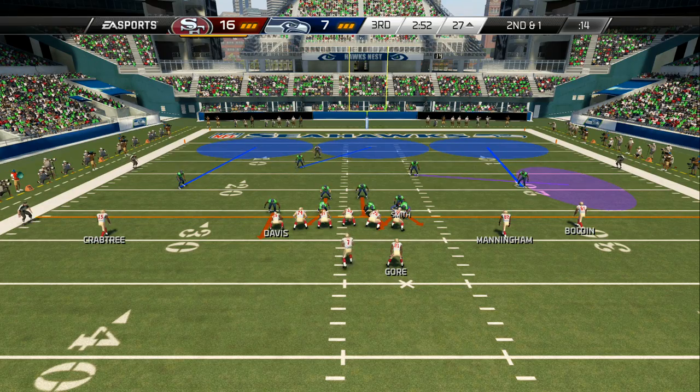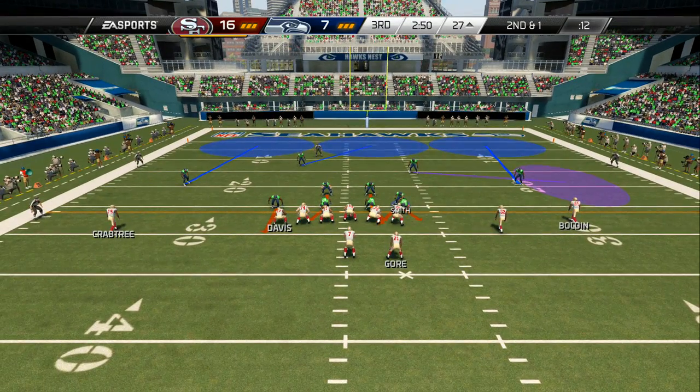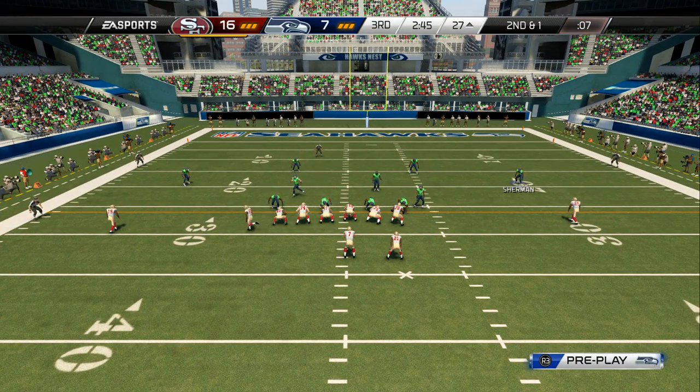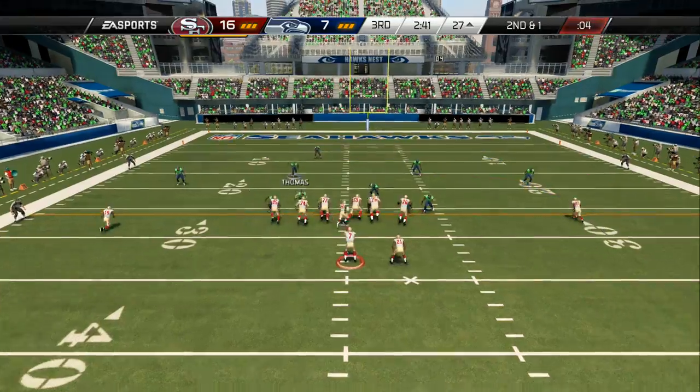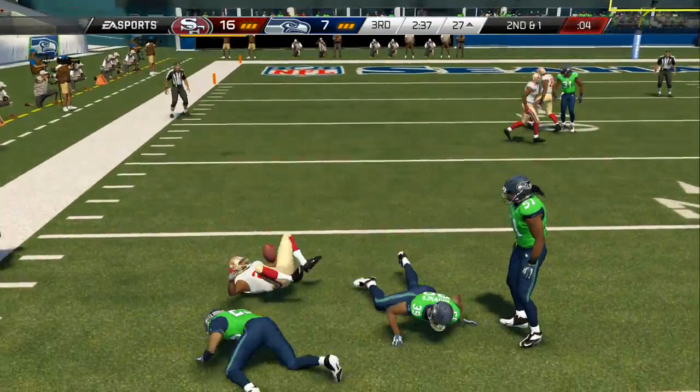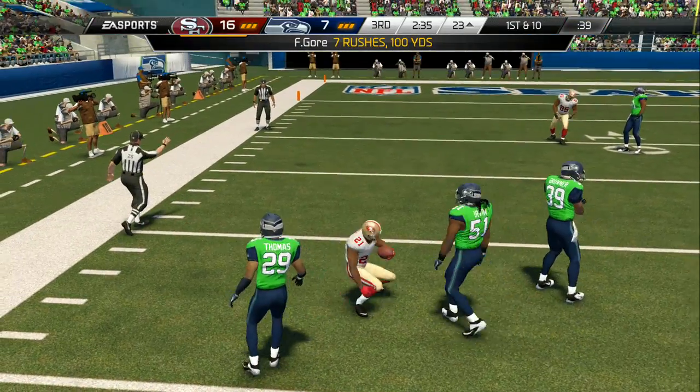Is in the backfield. They motion the receiver around to the other side. Second and one. Back to the running back. He'll go to the left. The tackle was made, but the first down is picked up.